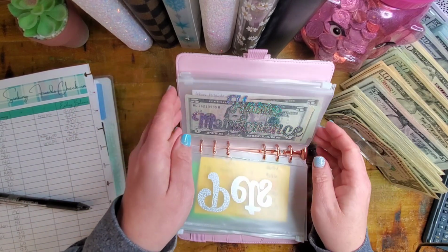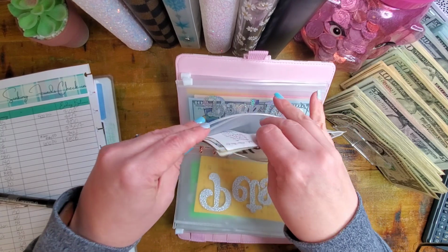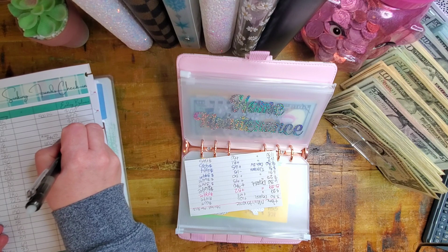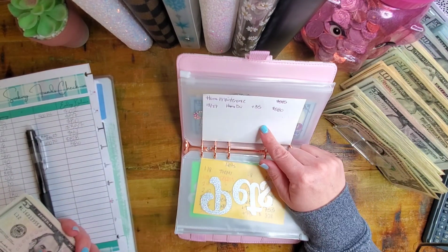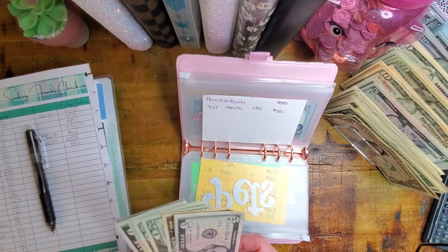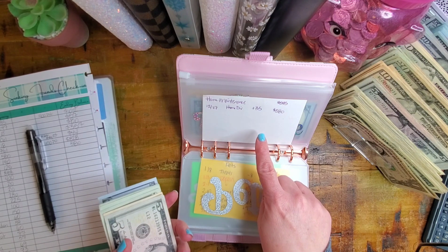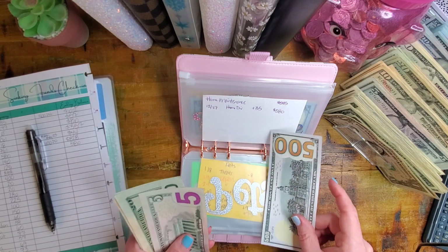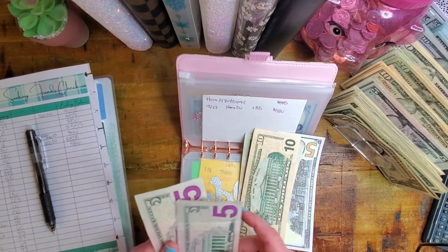Then we have got home maintenance. Let's take a look and see what we've got here. Home maintenance should have $580 in it. Which I don't believe that. Have we really not put any money in? We haven't put any money in since December. So that means in January and February we spent all of our home money, which, let's take a look. So we've got 500, 520, 40, 60, 70, and 80.